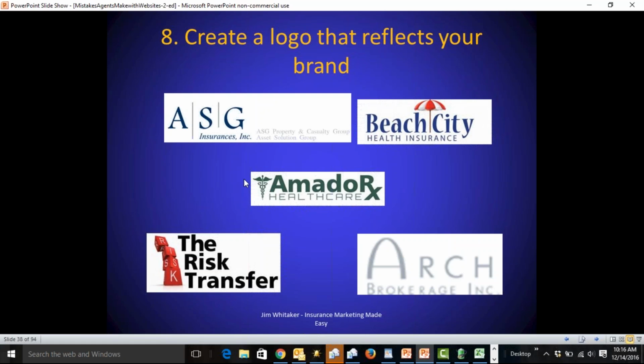For example, Arch in the lower right-hand corner. Arch is an agency located in St. Louis. So, of course, the A in the word Arch is a rendition of the St. Louis Arch.